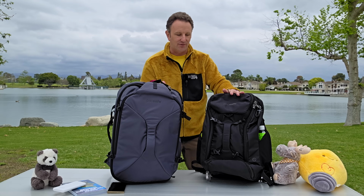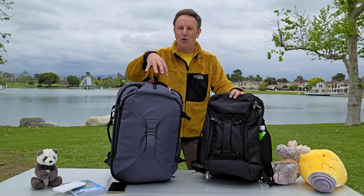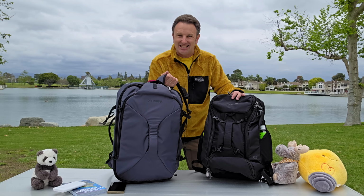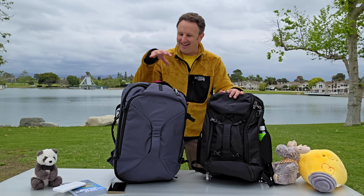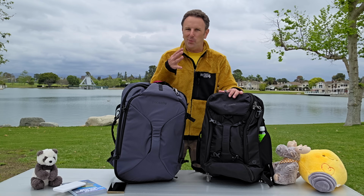So I love all those features. If I've got this on my back, I am not worried at all about somebody being able to break into it in a busy subway. As long as I've got it, I'm not worried about people being able to get into it. The second pro is they're big, so you can put a lot of stuff in this backpack, a lot of room. And the third pro is they're all pretty well thought out.